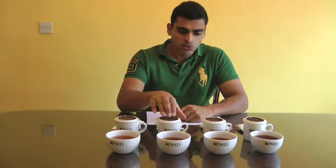You've got almost a taste of fresh cut flowers right at the back of your palate. It's everything that the Queensberry didn't offer us. I would have expected more from the Queensberry, actually, but the Gouravilla really has brought the Dimbulas back into the forefront there. I quite like that tea.